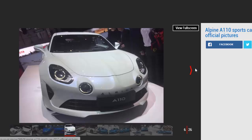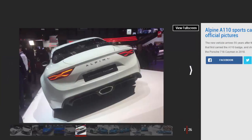300 bhp Alpine Renault Sport model could follow. Alpine could make an even hotter version of the A110, potentially harnessing engineering know-how from Renault Sport. The performance arm of the French manufacturer could bump the A110's 249 bhp motor up to around 300 bhp.